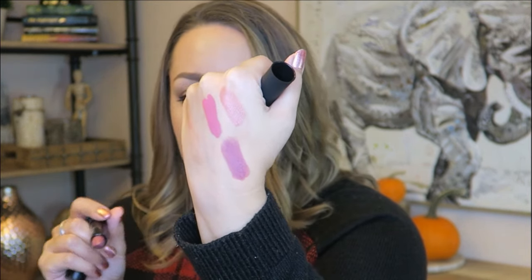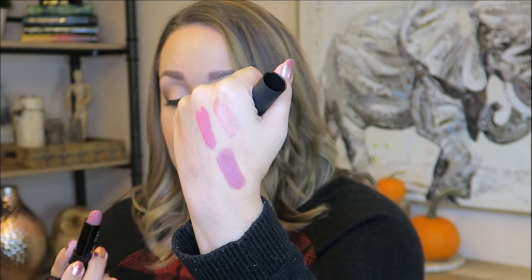So super creamy. Obviously that's just a really nice everyday wearable shade. Some of these are matte, some of them are cream, some of them are sheer. There's something for everybody. I don't even know how many shades there are. There's got to be over 100. And this one is such a unique shade.